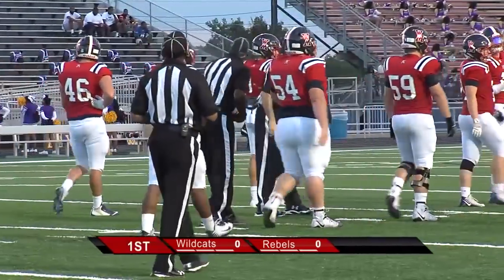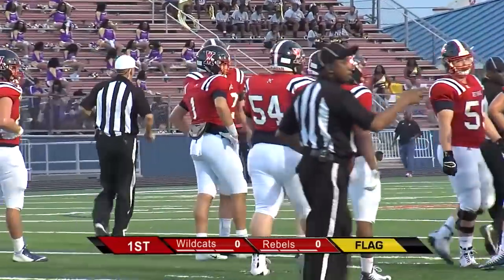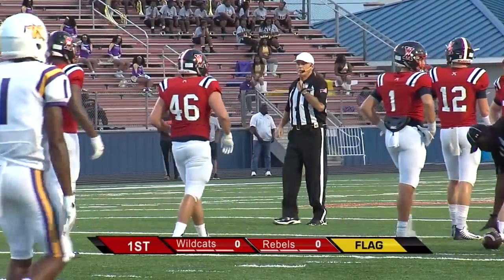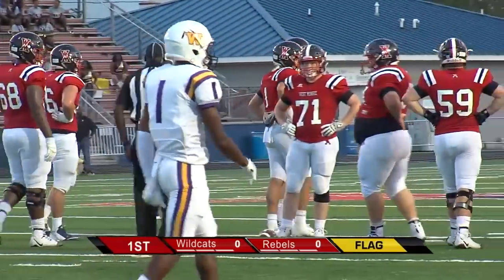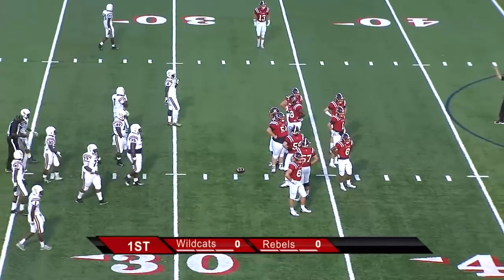Holding is the call on the Rebels on the first down carry, and that'll back them up. Like Jim said, the flag was at the 22-yard line. It'll back them up to the 32-yard line. So that's a long way to go. 25 yards to go for the first down. First down and 25 now for the Rebels.